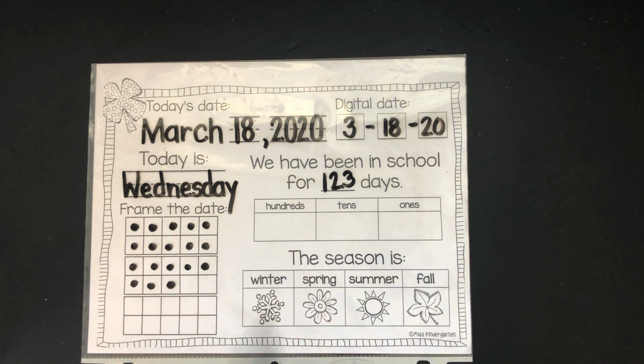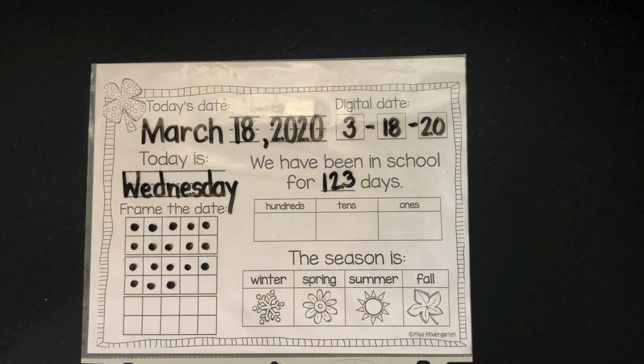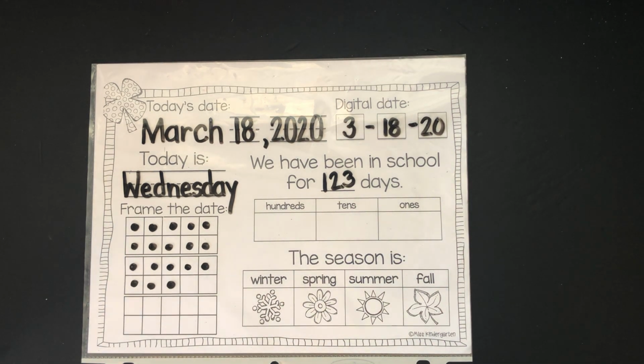1, 2, 3. Now, love bugs, put your hands up in the air. Make those fists like we're going to break down a wall. Ready? And we're going to shake those fists and take that number and break it, break it, break it, break it down. One more time.